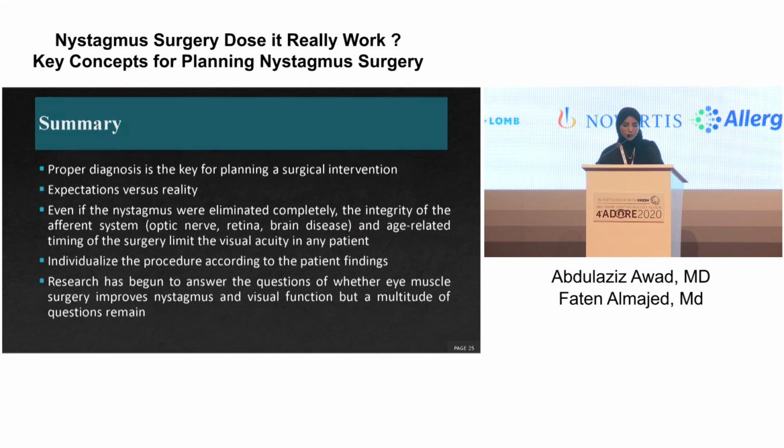At the end, does it really work? We should have first, as we said, proper diagnosis to plan any surgical intervention. We should compare our expectation to the patient versus reality. Even if the nystagmus were eliminated completely, the integrity of the afferent system, optic nerve, retina, and brain disease, and age-related timing of the surgery limit the visual acuity in any patient.